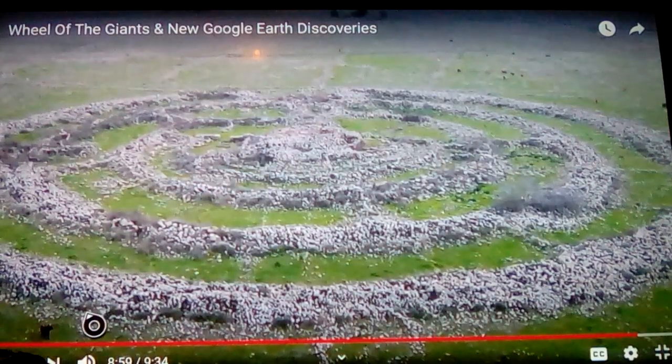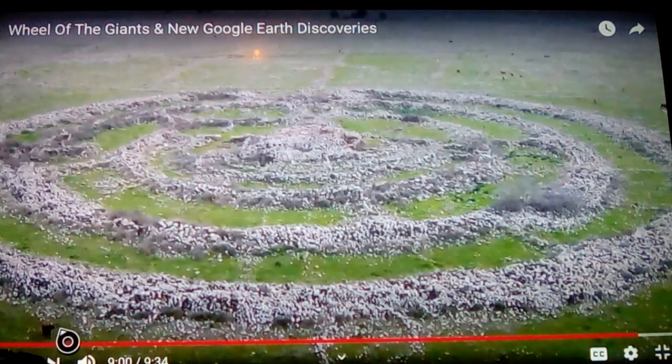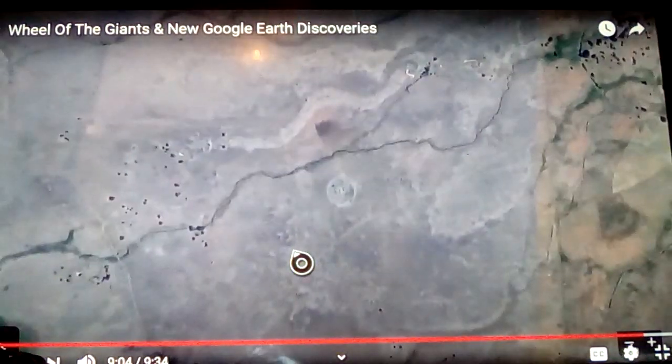Boy, I don't know if you can see it. Is my pointer still showing up? Yeah, maybe it shows up. That's a cow. That little dot down there right next to me, I'm pointing at its nose now, that's a cow. So if that's any indication of the size of this area, yeah, it's hundreds of feet.